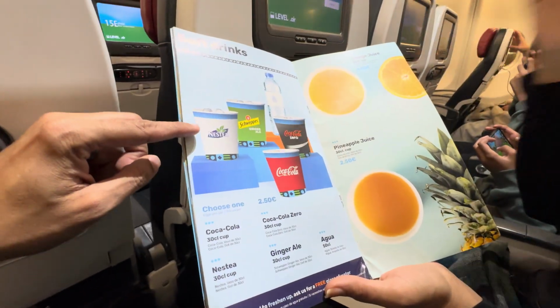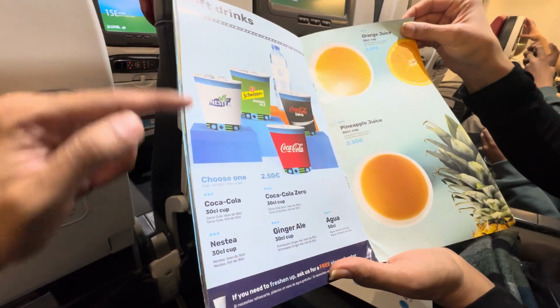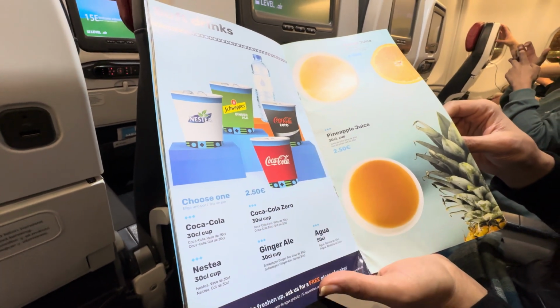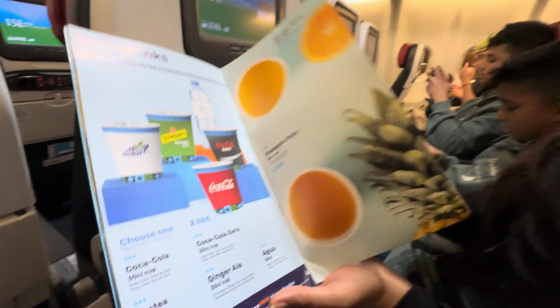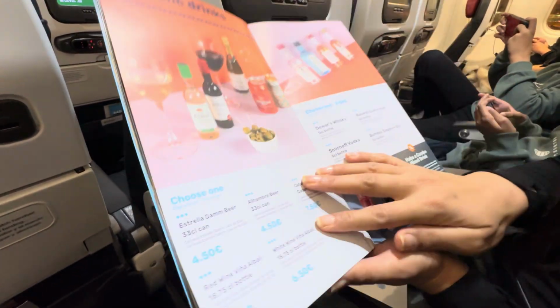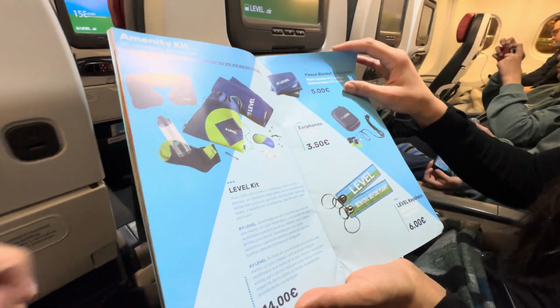Last but not least, they did put pictures of cups of Coke, Nestea, and ginger ale. It says 2.50 euro, although they don't have pictures of cans. So I wonder when you order, do you get a full can or do you get 2 sips with a bunch of ice? That was my fear. Coffee, tea, your hard alcoholic drinks, and this is the fun stuff.